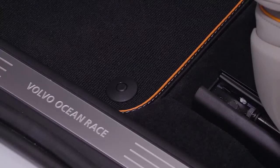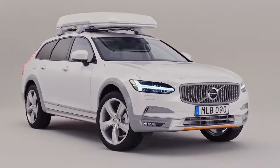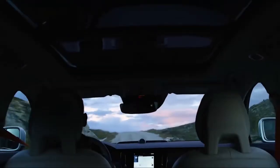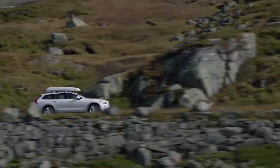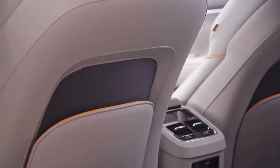The inlay carpets are made from abandoned fishing nets that are reclaimed from the sea. So we're completely in tune with the messaging from the Volvo Ocean Race and bring elements of that into the car. Volvo Cars has previously launched a number of Volvo Ocean Race versions, which were all focused on design. With the new V90 Cross Country Volvo Ocean Race, the company for the first time focuses on customers with an active and adventurous lifestyle.